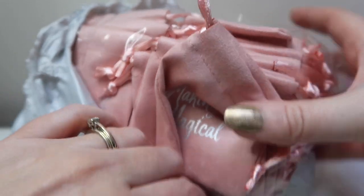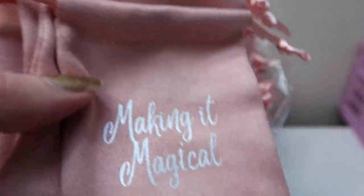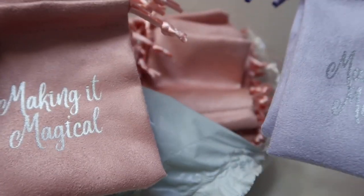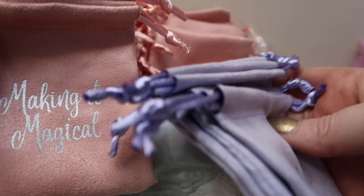I think I split the packet open as well whilst opening it. But basically, I have ordered 100 more of these. I normally buy 100 at a time. Last time I bought 200 because I got pink and purple. That was because I wanted some purple for some of my Halloween products. But they're pretty much gone now.